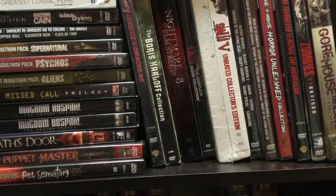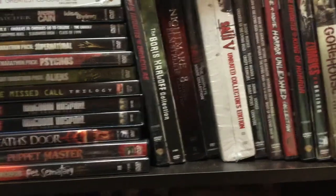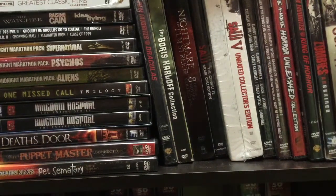I have four of these packs, which are 50 movies. These are all Mill Creeks. And these are the ones I said sometimes I don't care for because they're in a stack. But these are okay. I don't mind these because they're not flippers. I'm not a big fan of the flipper disc.